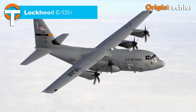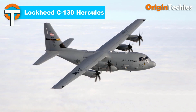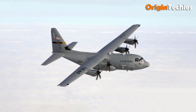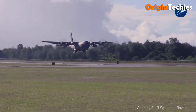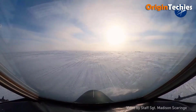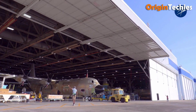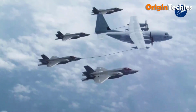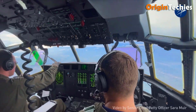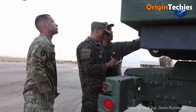Lockheed C-130 Hercules. The Lockheed C-130 Hercules is a 4-engine turboprop military transport aircraft renowned for its versatility and durability. Designed to operate from short, unprepared airstrips, it excels in tactical missions, including troop deployments, cargo drops, and medical evacuations. Its robust construction allows it to carry heavy loads, up to 45,000 pounds, while maintaining impressive maneuverability. The C-130's ability to perform aerial refueling and operate in diverse environments, from Arctic regions to tropical zones, underscores its adaptability.